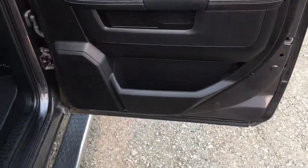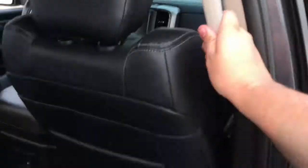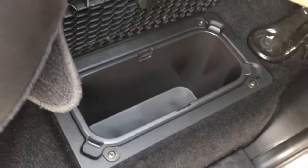I'll show you the other side of the back seat here. Storage down below, storage in the middle, power window switch, great style. Convenience handle on this side as well. Pocket on the back of the passenger seat. Insulated, removable, in-floor storage area right here.